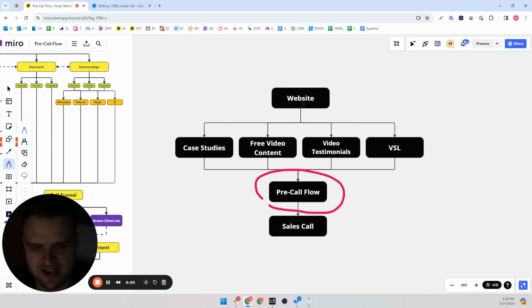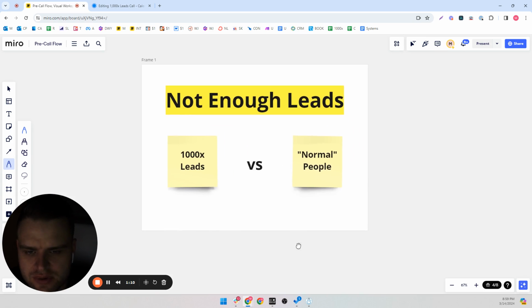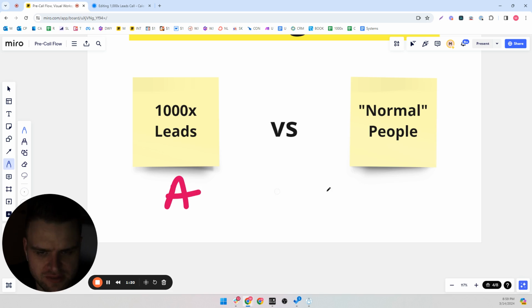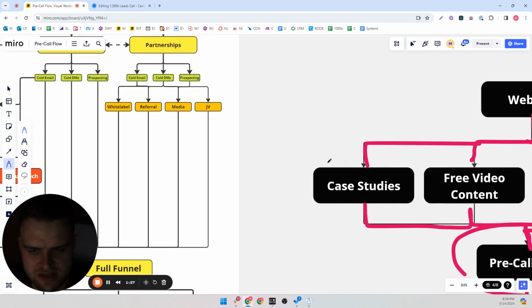So a lot of the time they'll go to your website, they'll see your case studies, they'll see your video testimonials, your video sales letter, your video content, etc. They'll book a call, they'll get the pre-call flow, and then the sales call will take place. So there's two very important scenarios that can go on here, and it's so important to realize this because we have two scenarios, A versus B. We have the 1000x leads funnel versus the normal funnel, normal people, normal companies, whatever you want to call it.